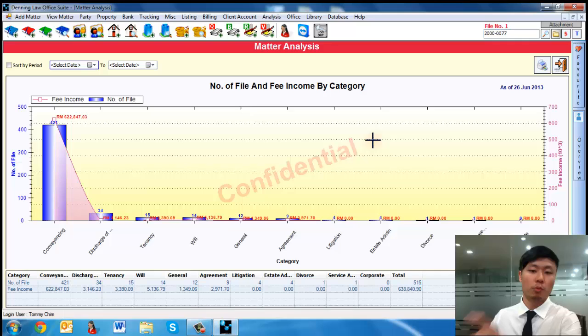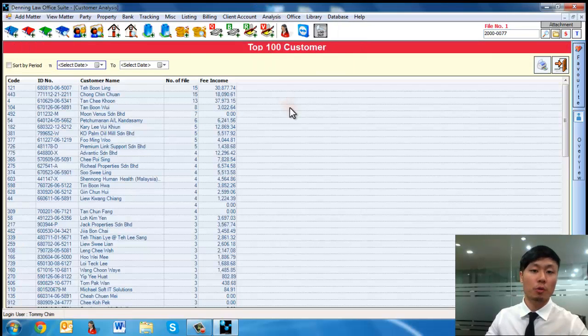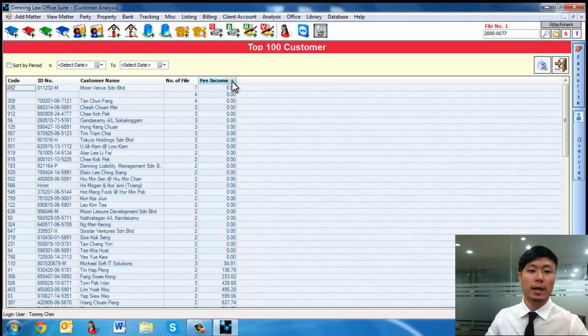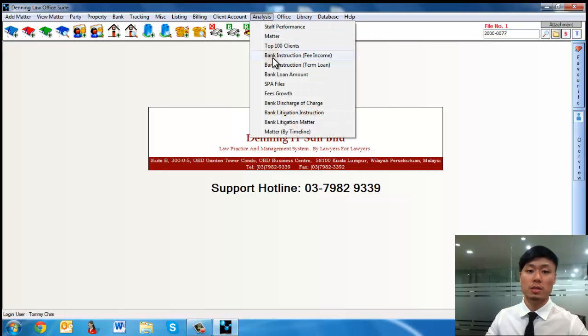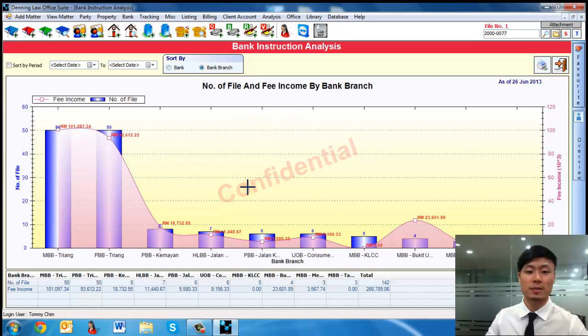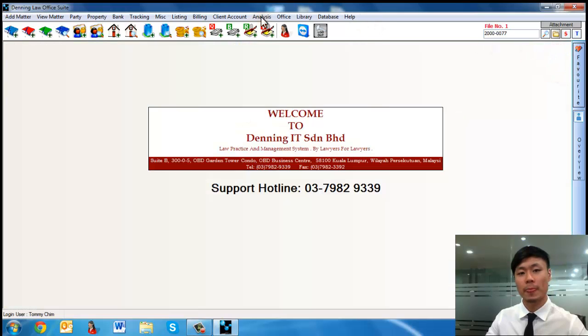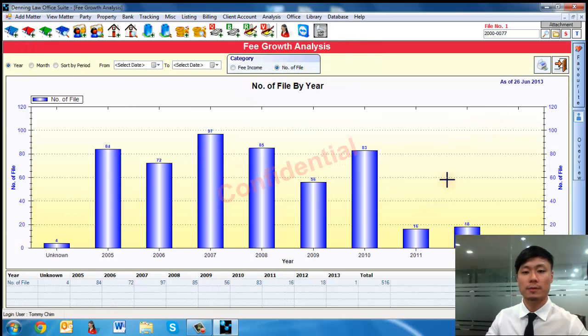You can also see things like meta-analysis. What category of work is bringing you the most income? Is it your conveyancing department, your discharge of charge, your litigation department, or so on? You'll have advantage in knowing your top clients. So how do you streamline your marketing efforts? Top clients by number of files or by fee income generated. If you're doing a lot of bank work, you can also see things like which bank manager you should probably take out to lunch more often, or bank branch manager, depending on how many files you can run. And things like fees growth, number of files.